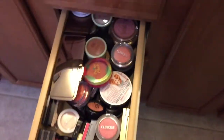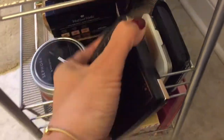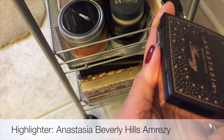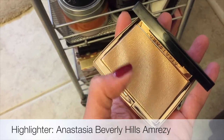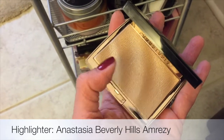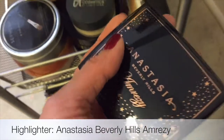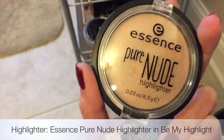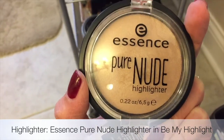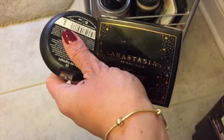But if I were to pick one, I think I would pick the one that I most recently purchased, which is the Anastasia Beverly Hills Amrezy highlight. And I would pick this one because it's the one that I'm using right now. I like it, and it serves dual purposes, because if I put it on with a brush, dust it lightly, it doesn't show up too much, but if I apply it with my finger, it really, really shows up. So it has that dual purpose. But I would also pick as a daily, everyday kind of highlight the Essence one. Although since I picked the Hourglass Dim Light powder, maybe I don't need this one because I think those two serve sort of the same purpose. So yeah, I would definitely pick the Anastasia Beverly Hills Amrezy one as my highlight.